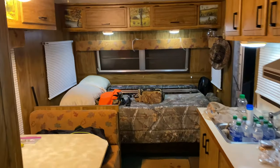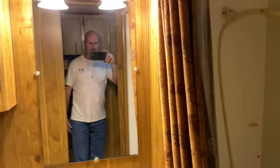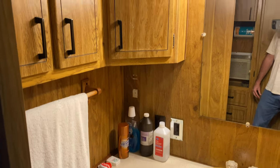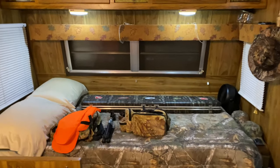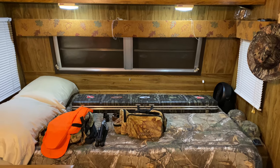And back view towards the front. Got a bathroom right here. Shower, if you ever want to use it, but we don't have running water, so whenever we do it, we use that water barrel out front and kind of bathe that way. And then the bed back up here where Preston sleeps whenever he comes. So anyway, thought I'd give y'all a look.